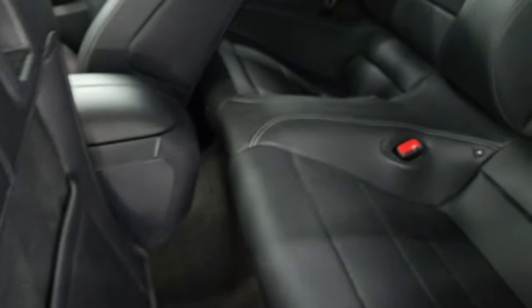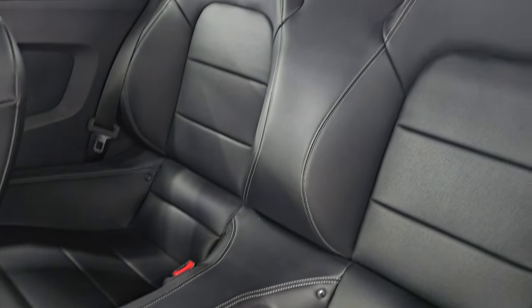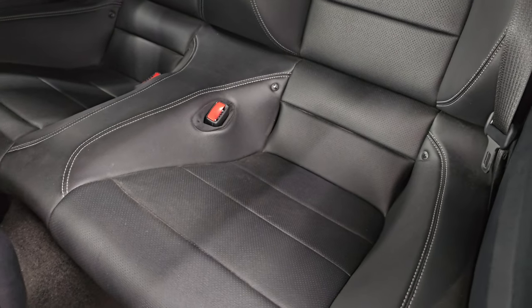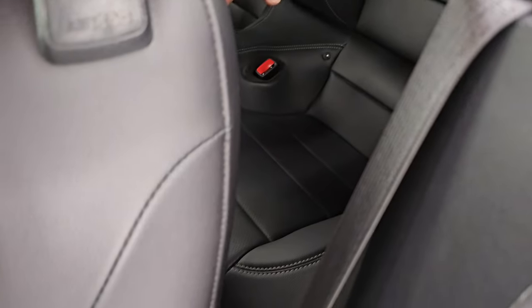Take a quick look at the back seats. They are in fantastic condition. No rips or tears back there. Smells very clean inside this car. I don't think it's ever been smoked in. And you get the LATCH child safety system for any child car seats you may have.